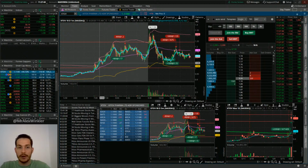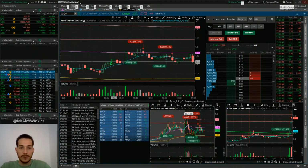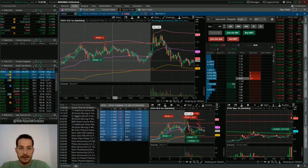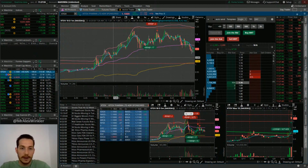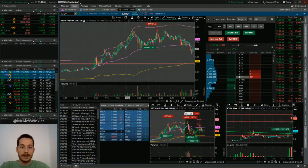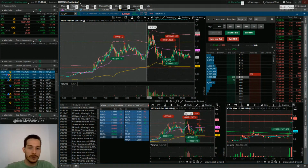Pre-market though, KTOV, I remember watching it at like 7 a.m. and I really should have stuck to my guns a little bit more with KTOV, because right in this area, I think it was on this pullback, I was like, oh man, this is looking good. We had a setup here. I should have got aggressive on this one. We had another pullback here. Could have got aggressive on this one. So KTOV, trading it pre-market would have actually been the way to go.